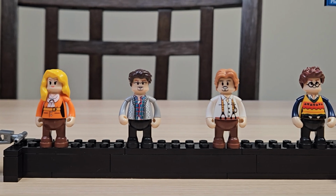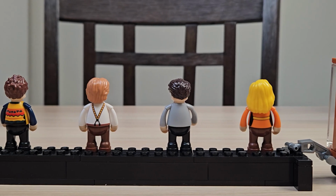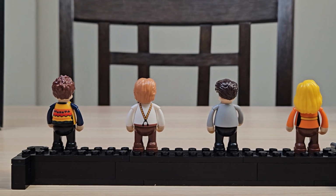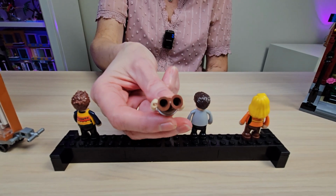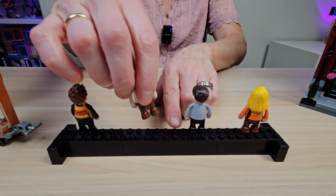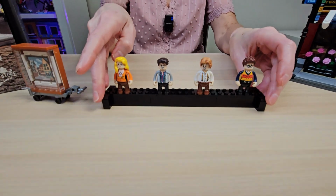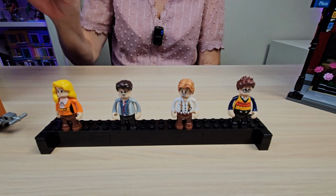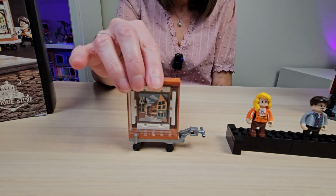The outfits, the printing is really good. Their hair pieces fit on really nicely, and you can see how it carries through to the back. And I also like to show the feet because they are very different from any other minifigs, and they fit right on really perfectly to the studs with ease. This is also an extra build that comes with.